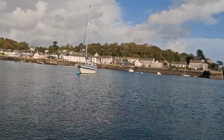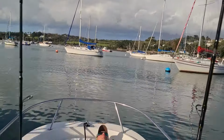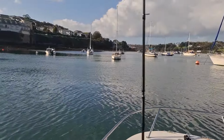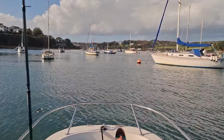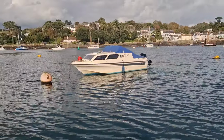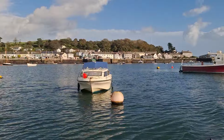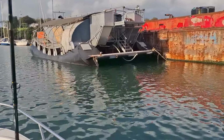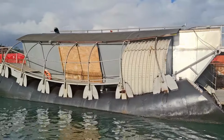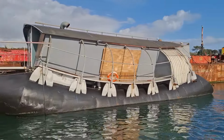So anyway, it's flashing over there. Cool, isn't that ugly? Anyway. There. God, look at that, a sexy Shetland, a Shetland Family Four. Brilliant boats. Now there are definitely some strange contraptions moored here. I don't really know what to make of that.